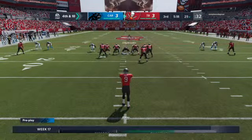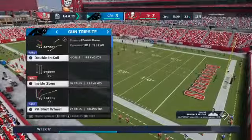That'll wind up being a 50-yard punt, though they do get 10 back on the return. And the Panthers will take over now, 1st and 10.